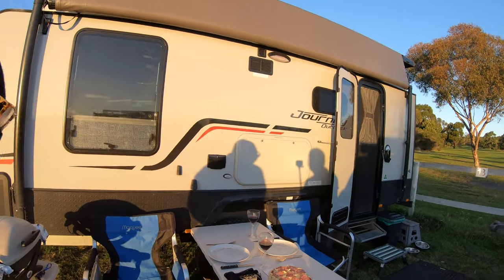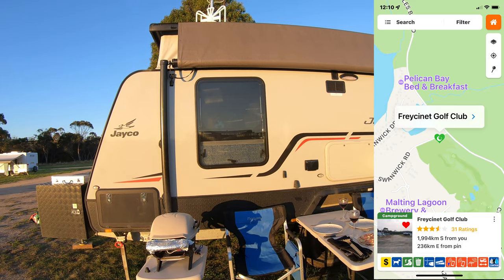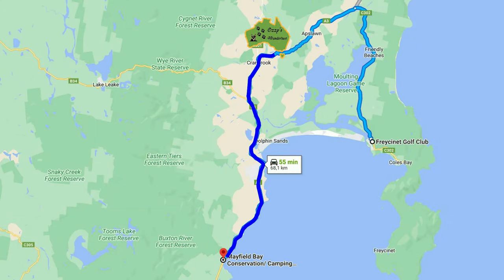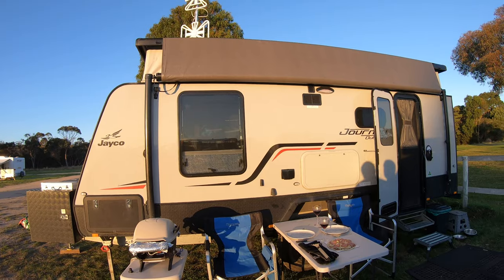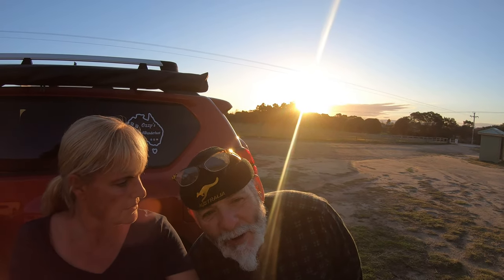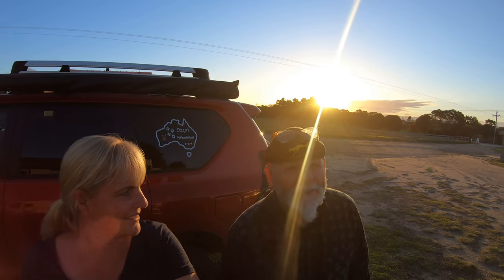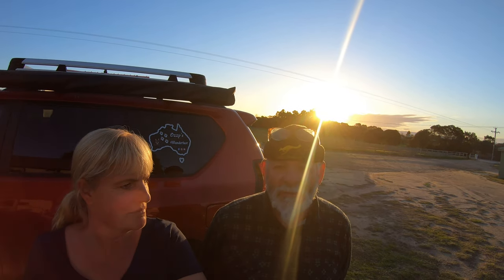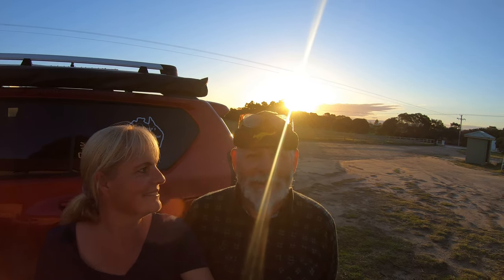And a nice place. Yeah, and that's the golf course in the Freycinet National Park. It's simple, but we are gonna stay just one night, so that's okay. What are you gonna do tomorrow? Tomorrow we go to Bay of Fires. 100 kilometers? Yep. We drive. That should be manageable. All right. See you then later. See you when the pizzas are ready.